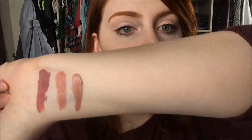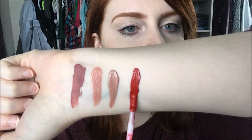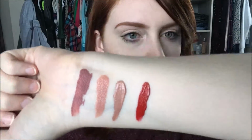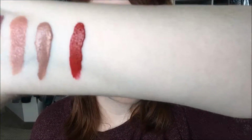I love this red, though. It just reminds me of 1940s kind of lipstick. You know, just this perfect red. It's like one of my favorites. And it's affordable. I believe it retails for $8. And you can find it at Walmart. But it's just this gorgeous red. It's so pretty. I love it so much.